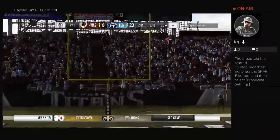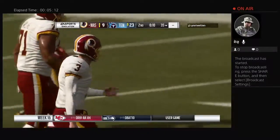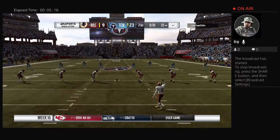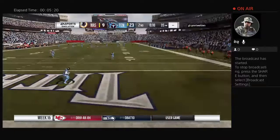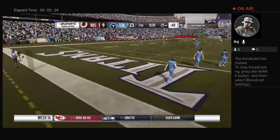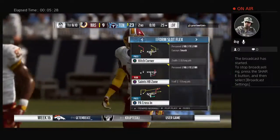Extra point good by Hopkins, and that will shave one more off this lead. Out is the kickoff unit as they run up and send this one away. And they will not get a chance to return this one as it's through the end zone for a touchback.